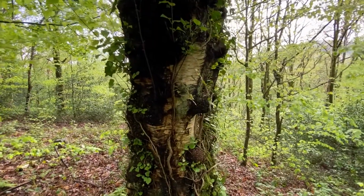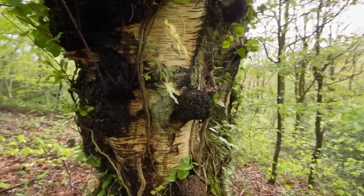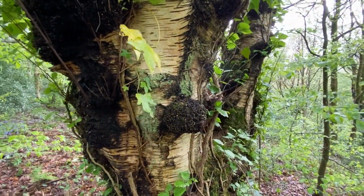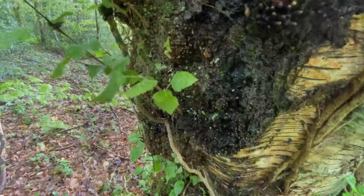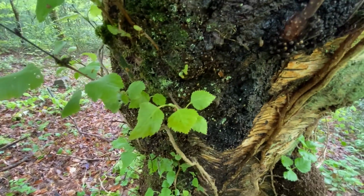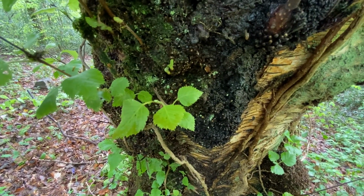The bark is a giveaway for silver birch. It's very, very light and it has these horizontal stripes on it. The leaves are quite small, heart-shaped and have a serrated edge.